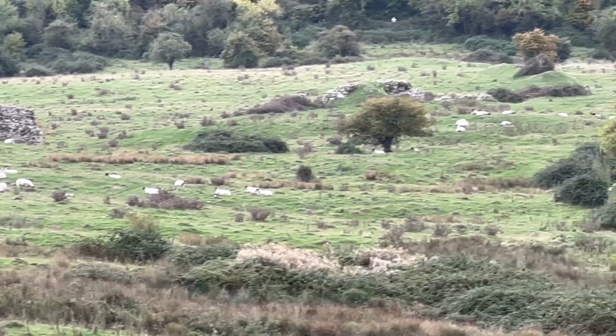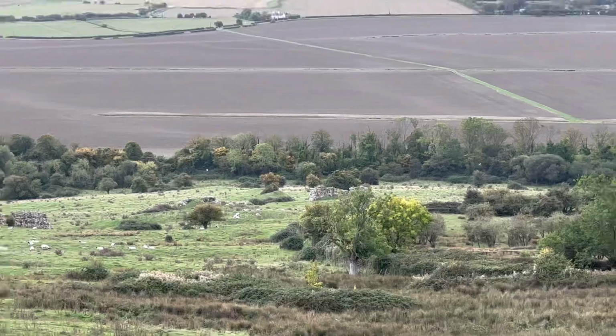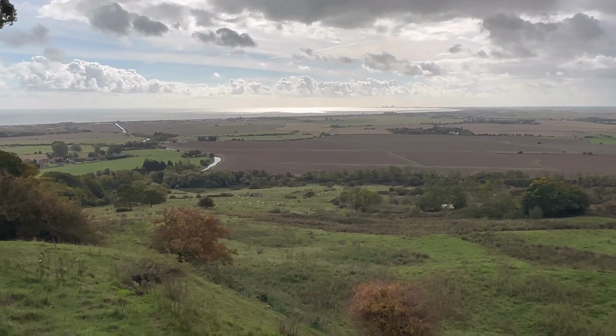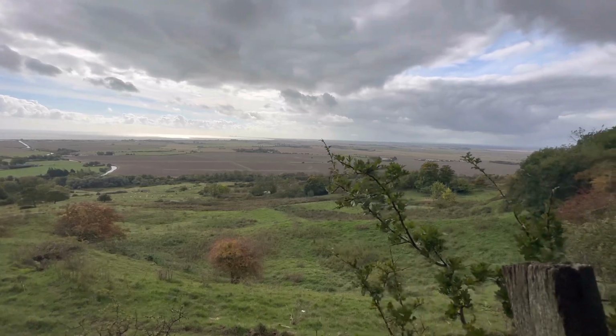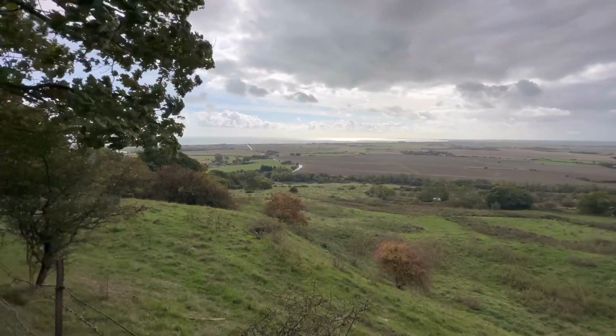And the only thing there now is a family of sheep, lots of sheep and trees. I'd like to point out how far the sea is actually now from the port, and that is all reclaimed land. That's all the land that we've reclaimed to use as farmland. But yeah, the water would have gone all the way up to the ruins there.